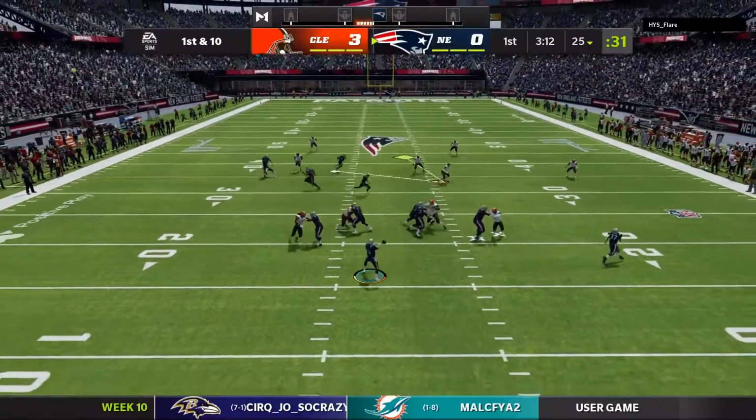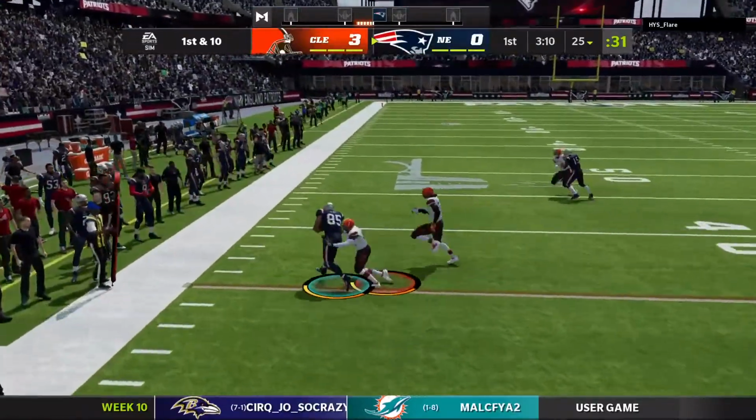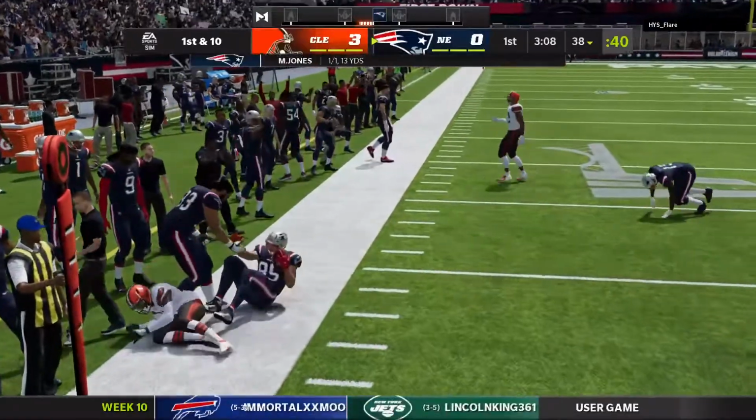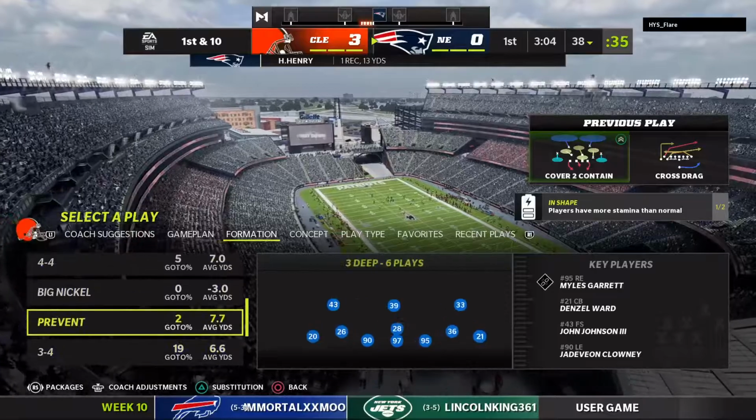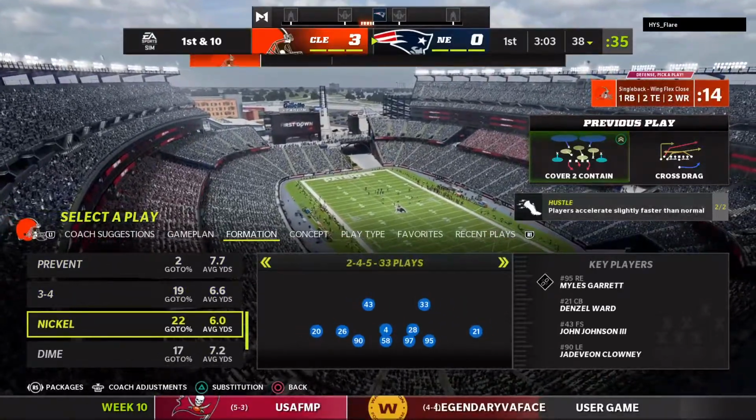Now Jones. Hunter Henry brings it in. And he's taken down, but able to slip across the 35. Give him 13 yards on the opening play of the drive and also give him a 1st down.